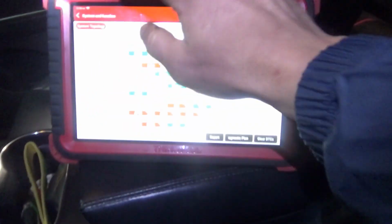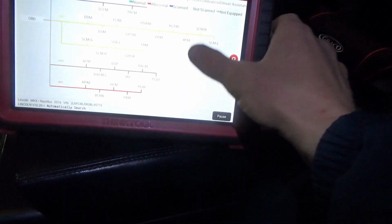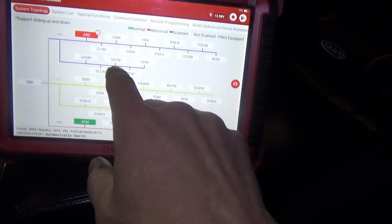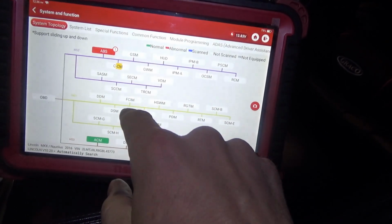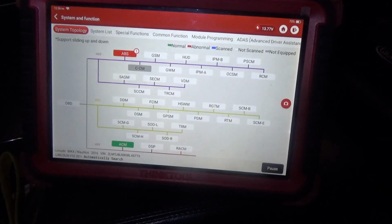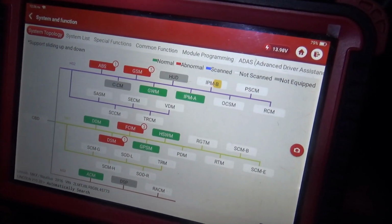Alright, so I jumped the other side of the connector, same way. Let's see if our network is still okay. Let's back out, rescan the system. I want to see this TRCM and the GSM and the SSCM come back online. Alright, this is promising. GSM is back online.